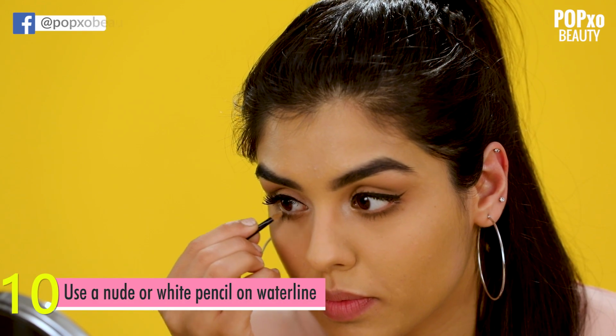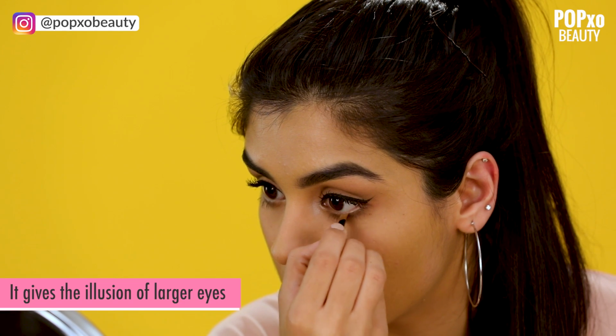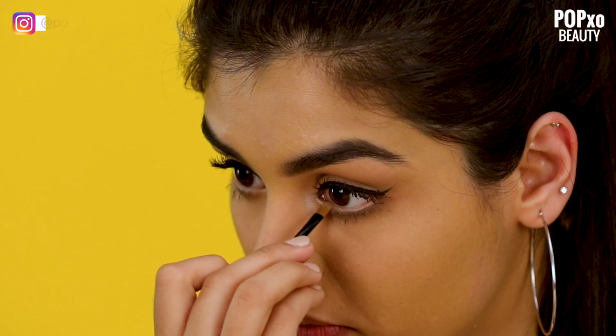A black kajal is only going to make your eyes look smaller. Instead, line your waterline with a nude or white color to give the illusion of larger eyes.